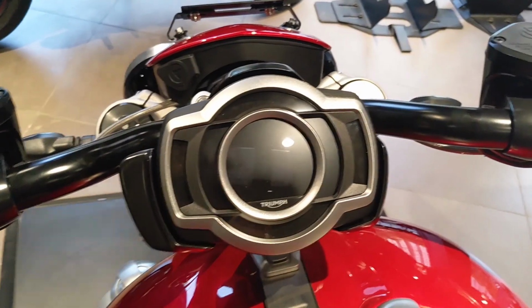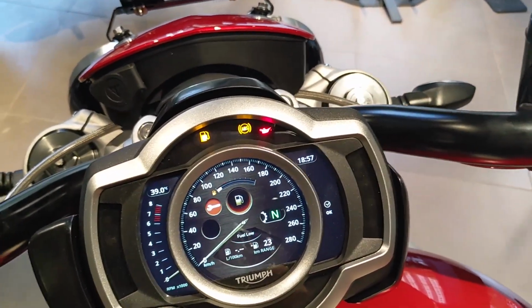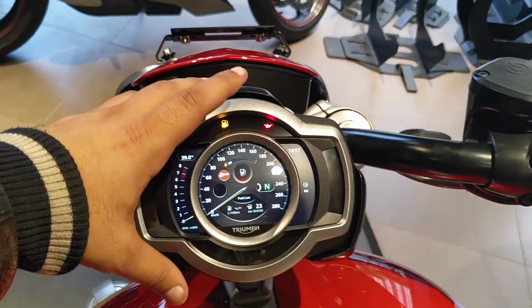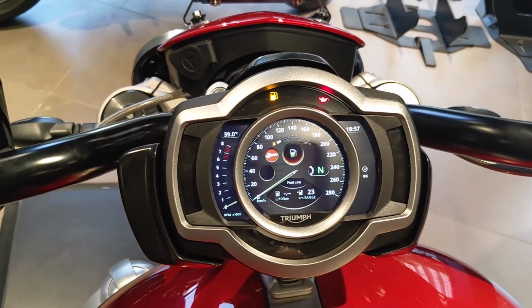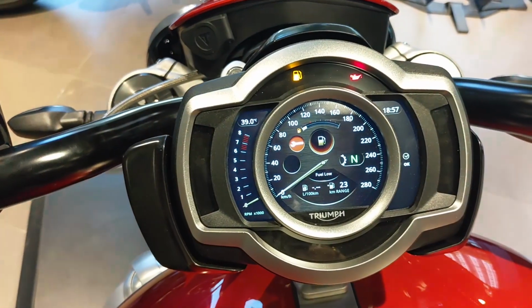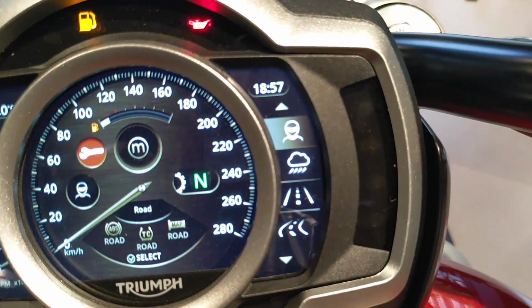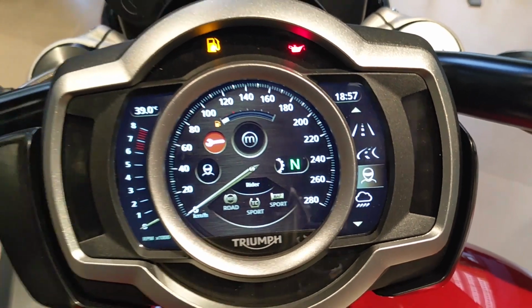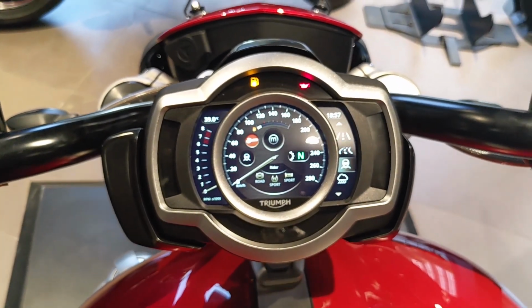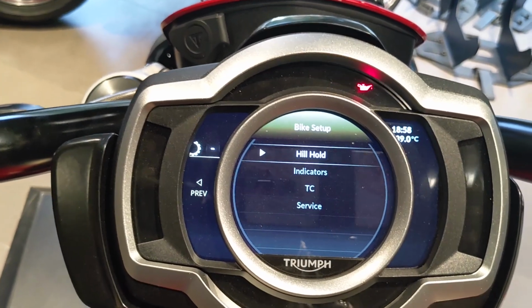The motorcycle has new instrument cluster. So now you can use your cell phone and connect with the Bluetooth of this system. And with that, you can use this joystick to control the music on it. You have four riding modes, as you can see. So one is the rider's mode, in which you can actually turn off the traction control and play with the ABS. You also have hill hold now.